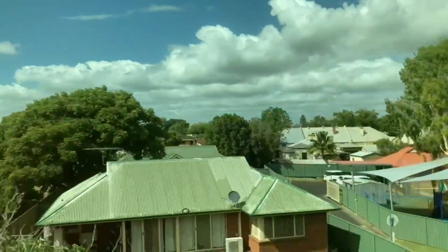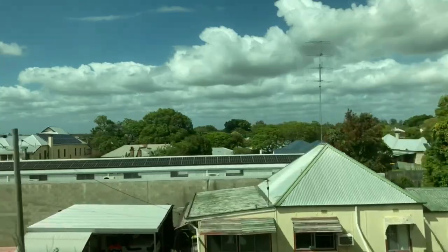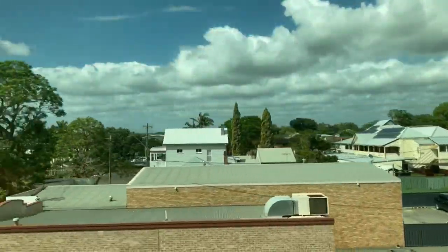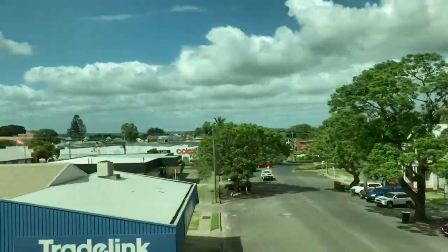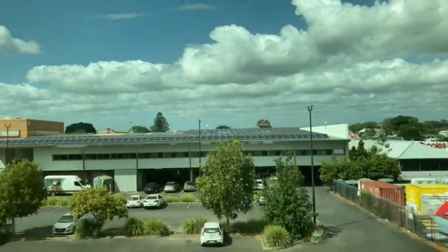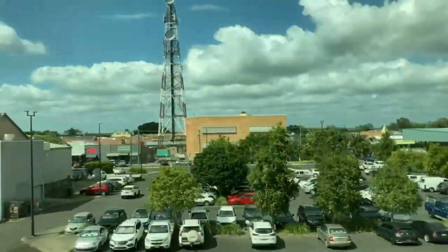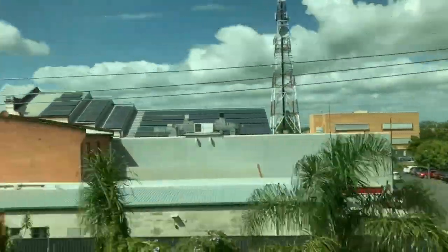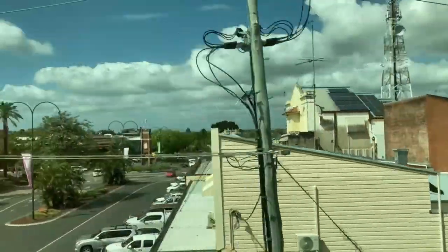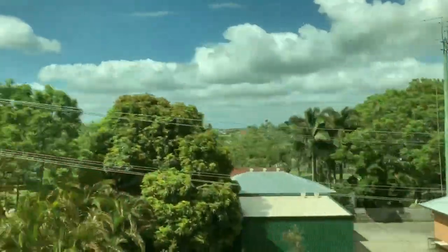The original Grafton station opened on the 6th of November 1905 and it was closed on the 1st of October 1976, being replaced by the now modern day Grafton, South Grafton. However, it wasn't always called Grafton. As I again said, it was originally called South Grafton and then Grafton Central. But eventually it was shortened to Grafton by 2005.